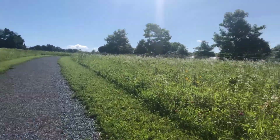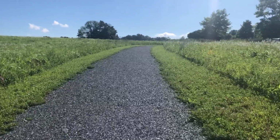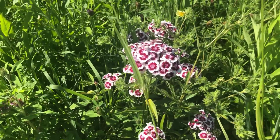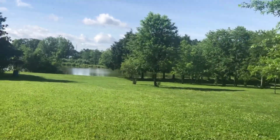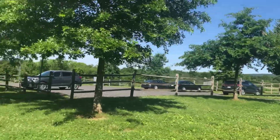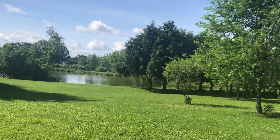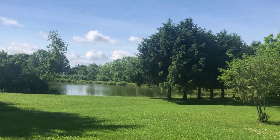Well, we're coming to the parking lot, which is right here. So we'll go over and we'll take a look at the pond and the pavilion on the other side. Very, very pretty. Okay, we're walking over to the pond now. There's the parking lot. There's a picnic table between those trees. And there's the pond. It's a pretty good sized pond.